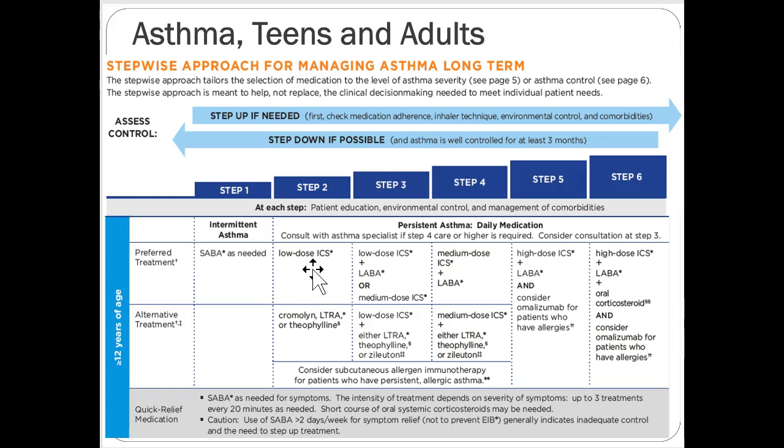Step 3 involves just basically adding on or increasing your dose, and you could do either one. Step 4 means you're going to be at a medium dose corticosteroid, plus you're going to have that long-acting beta agonist on board. And remember, with asthma, we don't use long-acting beta agonists by themselves. They have to be used with the corticosteroid. That's an important distinction between asthma treatment and COPD treatment.